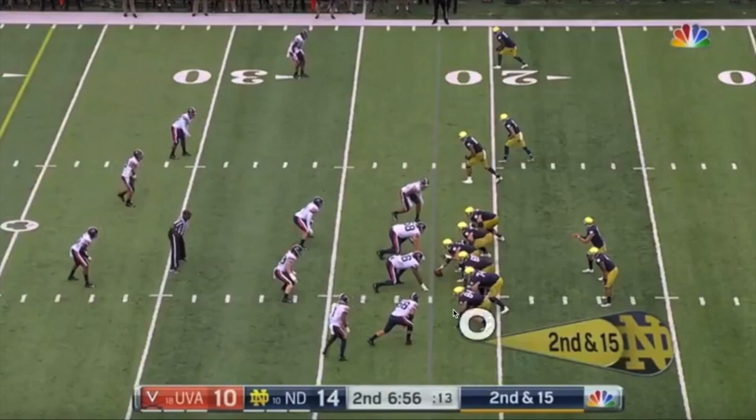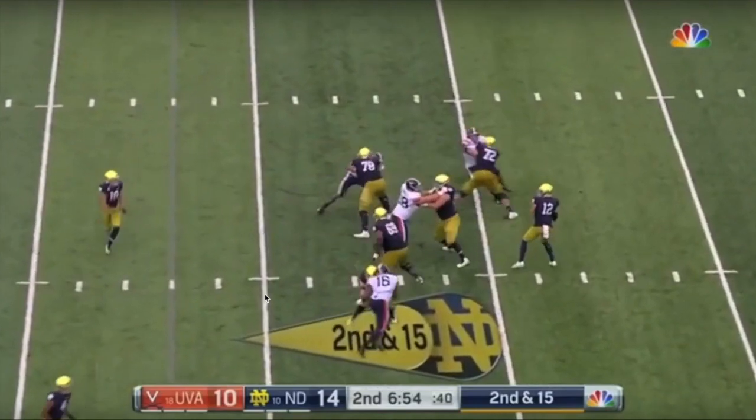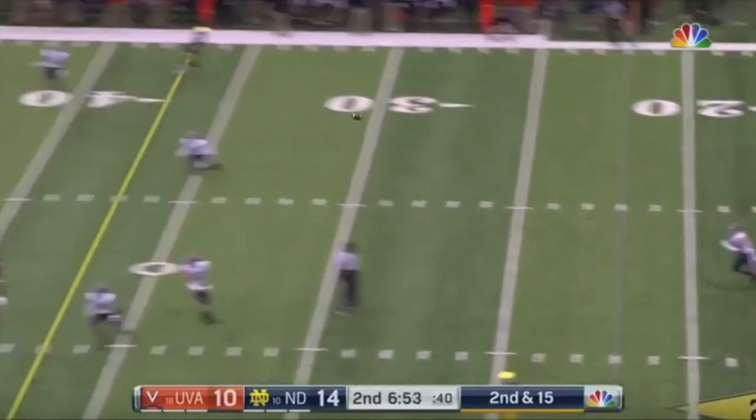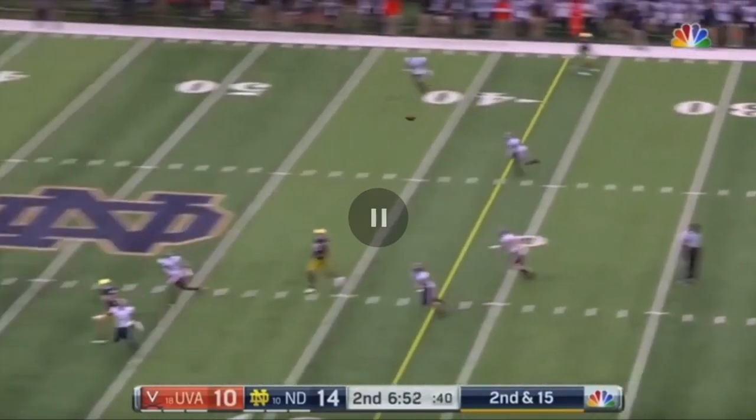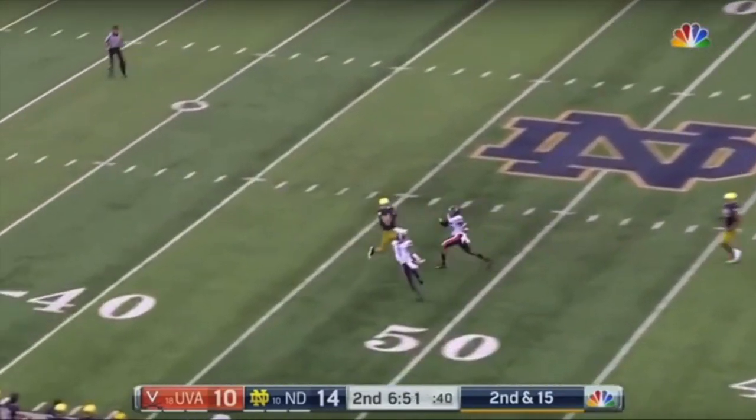He has enough speed, burst, and acceleration to push down the seam. Along the left-hand inline spot, he's able to just run down the hash mark, and he's behind these defenders. He's right here. You see he's got a half step on these guys. If this ball is out in front, he's going to have a huge gain. Now, it is underthrown, and he does have that body control to turn back and make the catch.